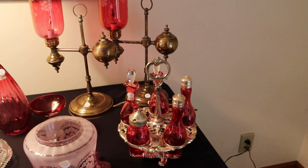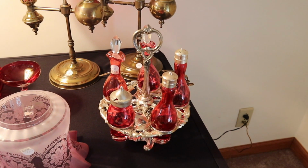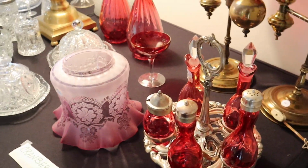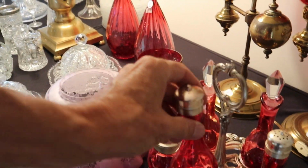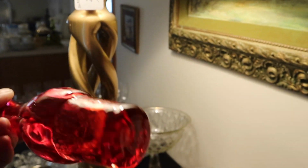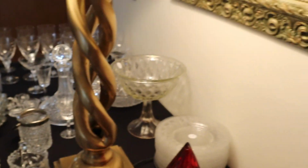Here we have a bunch of Cranberry and Cranberry flash glass, and I wanted to highlight this caster set. The caster sets were made to have various condiments, including castor, which was considered delicious in the Victorian era. But these have been reproduced, and this one's a reproduction. Here's how you tell. No wear at all on the bottom.